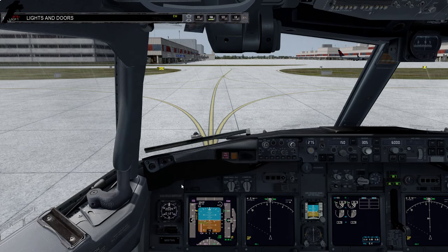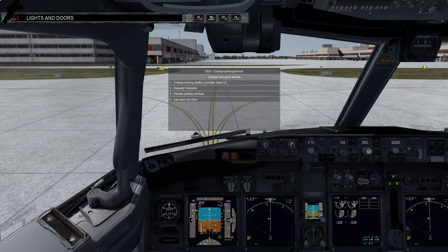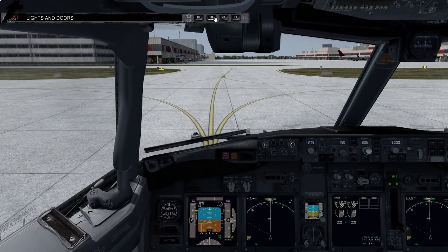Atlanta ground, good afternoon, American 1319. We just crossed 27 right on Tango, and we're heading to Concourse Tango. Hey there, American 1319, Atlanta ground, straight ahead, Graham. Straight ahead, 1319, thanks. Alright, let's try this again, just make sure. Yep. Currently gate 12. Okay, cool. Well, never mind. We're going to do it. Let's see what happens.